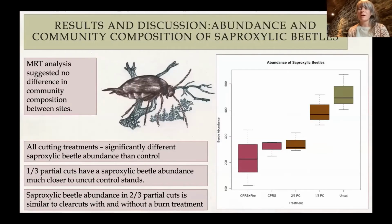Now, what about our other parameters? So first, let me start with community composition. I will not be showing you an MRT tree because after analysis, what I found is actually community composition between the treatments did not differ. Now, where there was a difference was in the overall abundance of saprophilic beetles 20 years later.